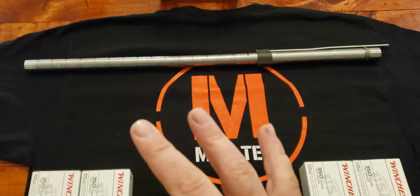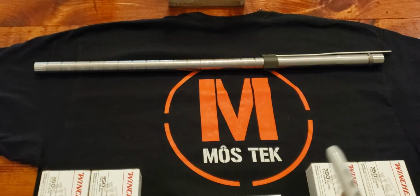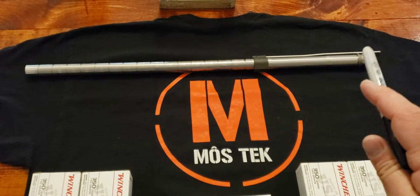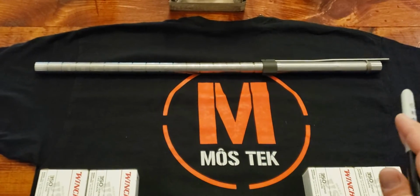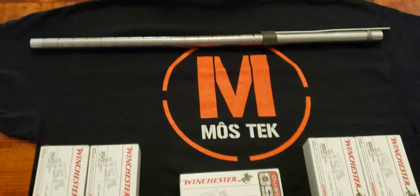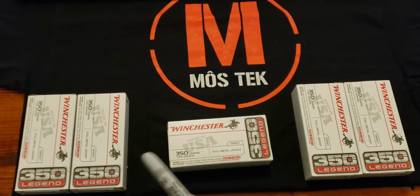He told me, no glamour shots of this barrel because it's just a rough barrel. But the barrel extension is absolutely gorgeous. The crown is absolutely gorgeous. The chamber is absolutely perfect. So he sent this ammunition, 100 rounds of 350 Legend.